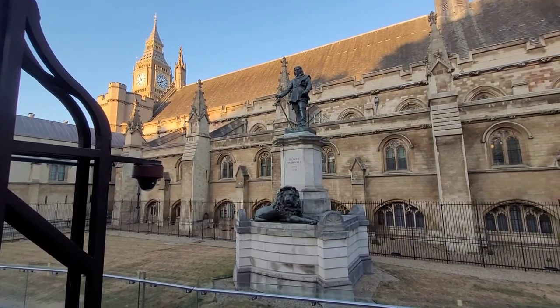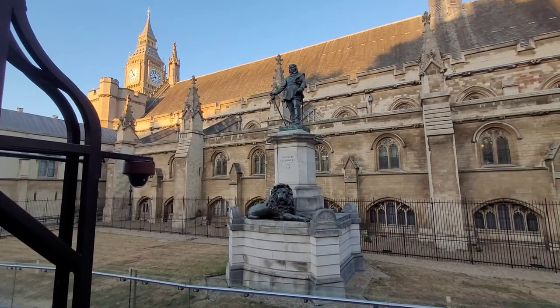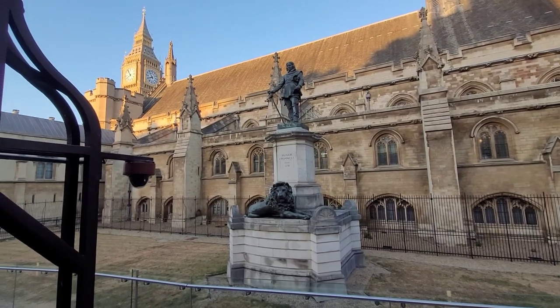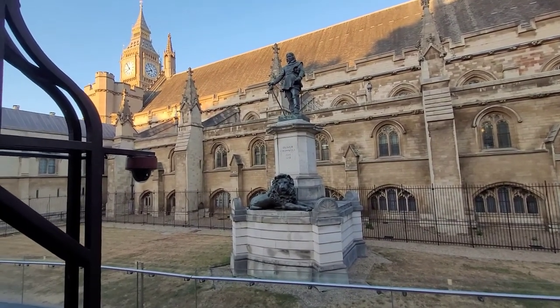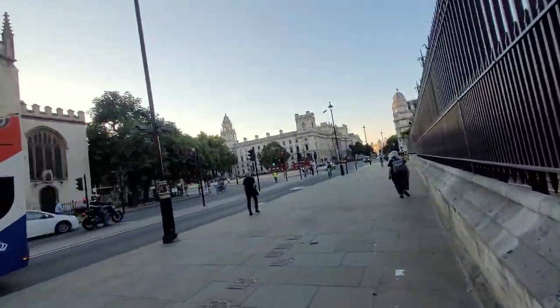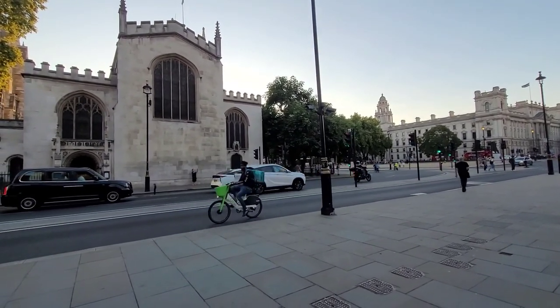However, this positioning seems to be the best in my view, because he stands here in an eternal showdown with Charles I, who is mounted above the doorway to St. Margaret's Church, and I'm swinging over there. I'll take you over there in a moment.